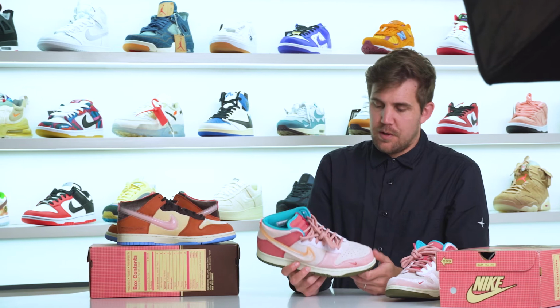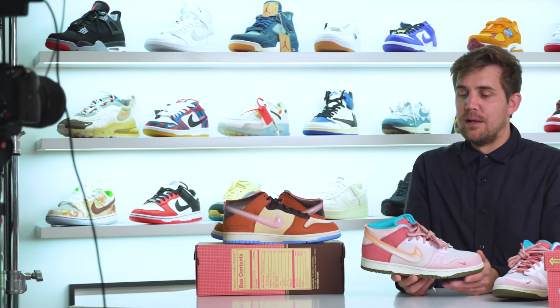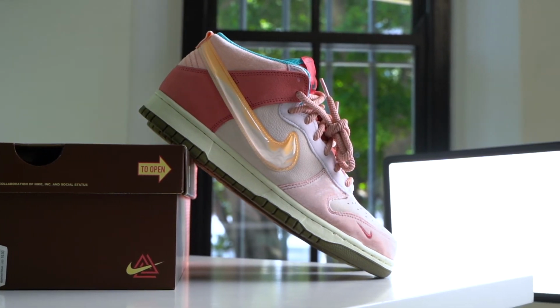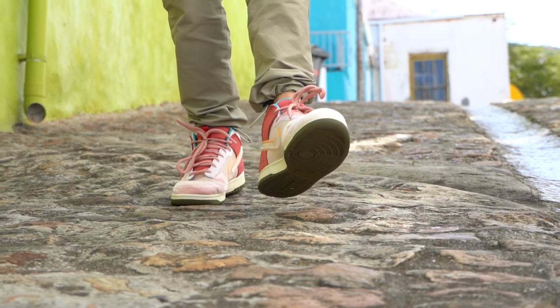Now from a sizing perspective, I did take true to size here, or the UK 9, which is a US 10 for those of you watching from the States. They fit me absolutely perfectly. They are incredibly comfortable, a lot more comfortable than I initially anticipated. Having the support around your ankle towards the heel section with this mid-esque shape is really, really nice to wear. The materials are super soft.